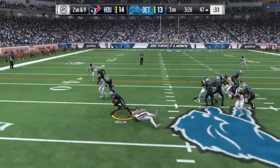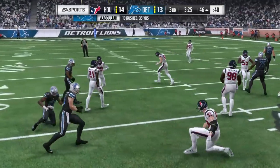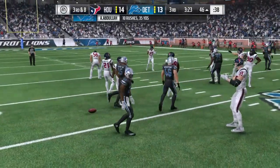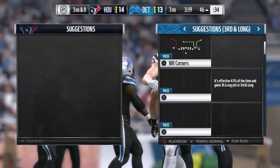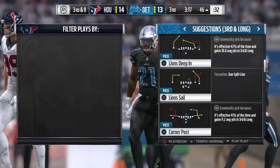Now Stafford hands to Abdullah. And he is met at the line of scrimmage, and he goes down right there. Officially no gain on the play, and they're left with a 3rd and 8. Great play there off the end.